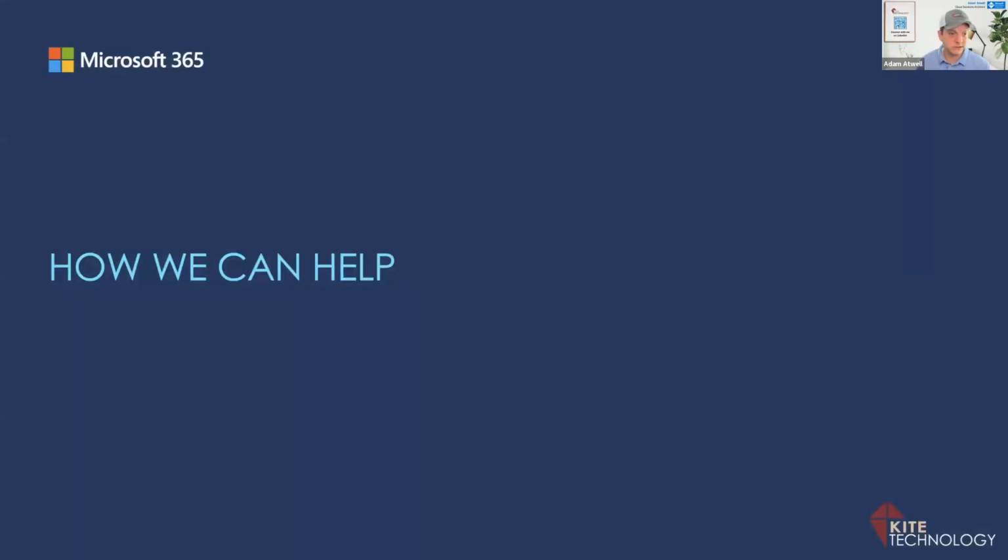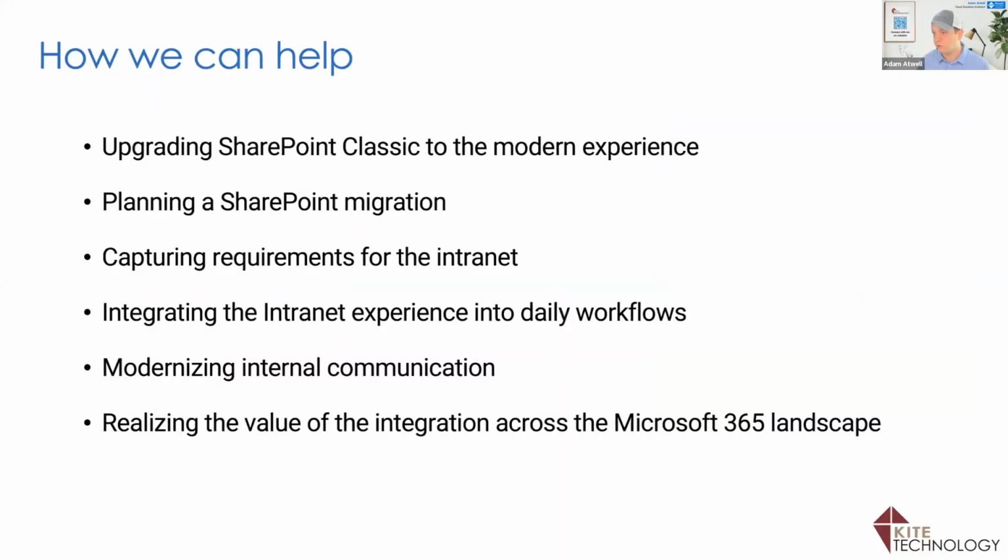So now we can talk about kind of how we can help. There's several different things that we can help you do inside of the SharePoint experience. We can help you update your existing SharePoint Classic site to the modern experience, so you can leverage ways to integrate it across the other Microsoft 365 landscape. We can also help you with moving your existing intranet solution over to SharePoint, or if you have an on-prem SharePoint system, we can help you move that up.